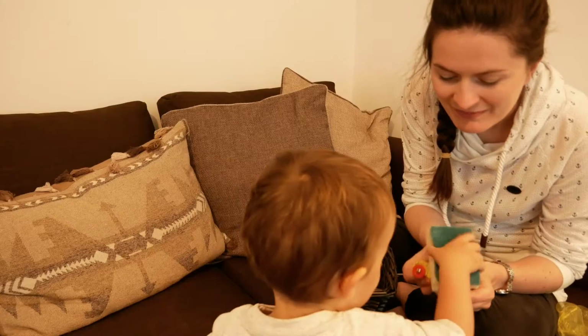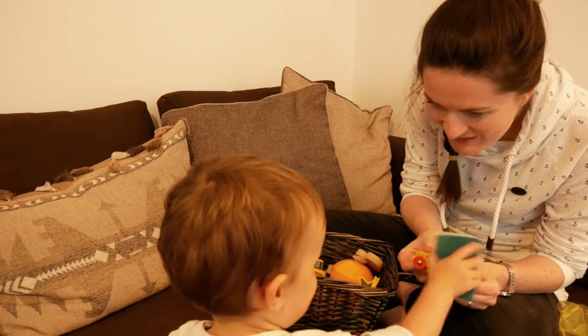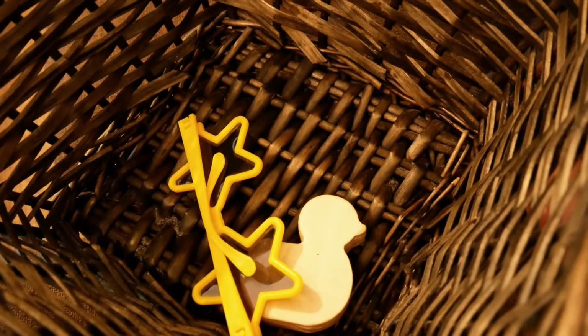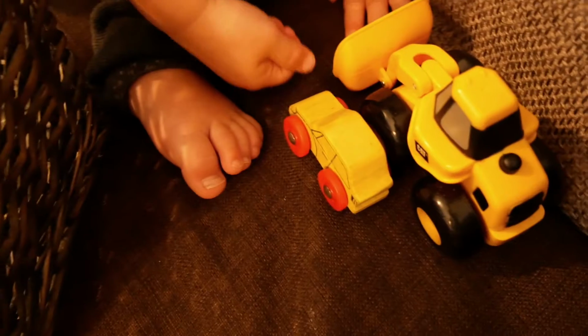Here he loved the sponge and he was walking around our whole home trying to wash everything, and that's brilliant because he's starting to recognise what everything in that basket is for. Yellow duck. Talking baskets are just awesome for building vocabulary.